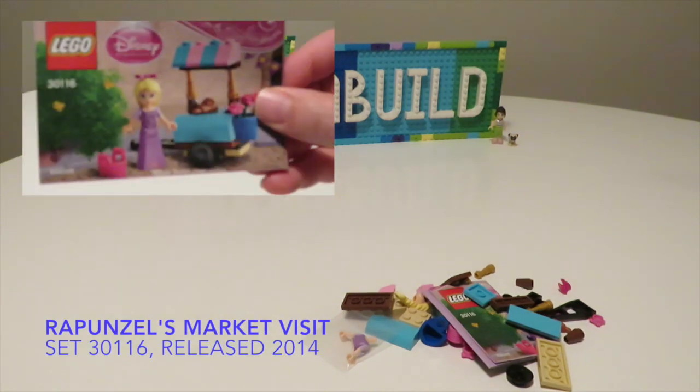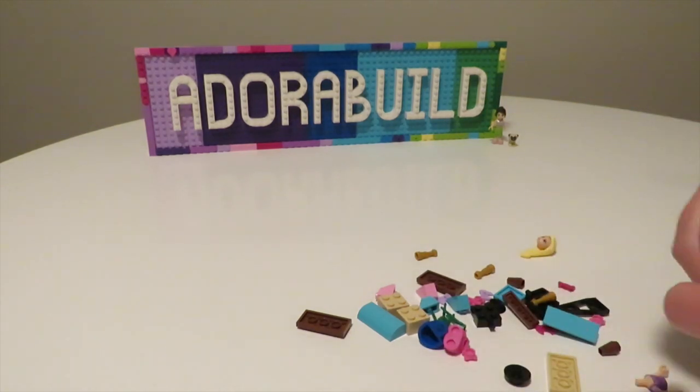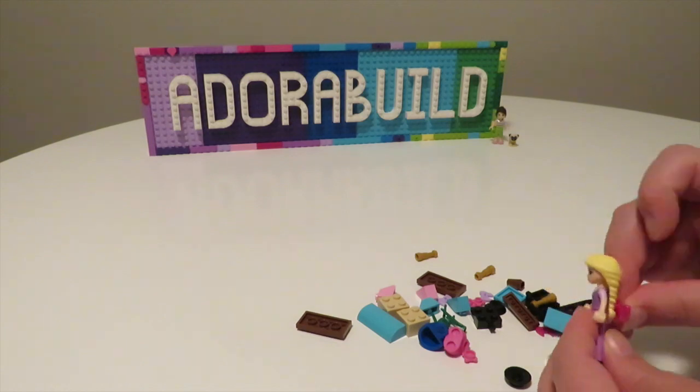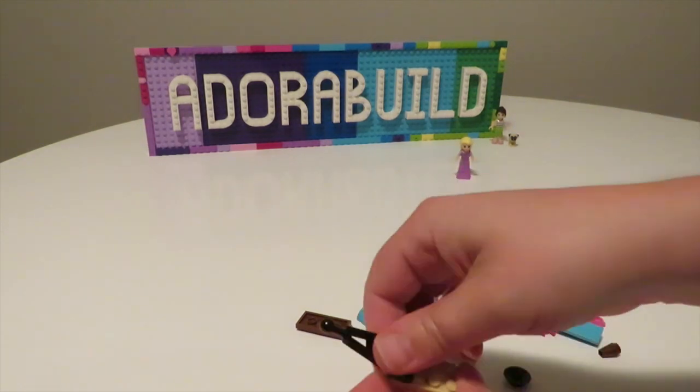Now the very first Lego Tangled set that we ever received was actually a poly bag from 2014 as well, and that was Rapunzel's Market Visit, which is also my third and final speed build for this video. And this is actually quite a cute little set.